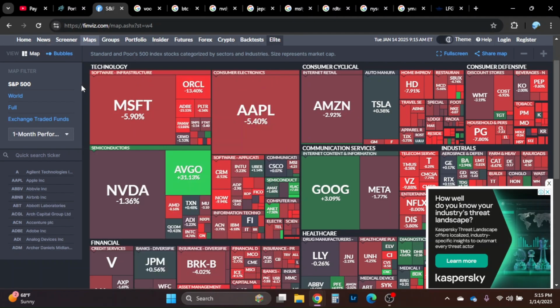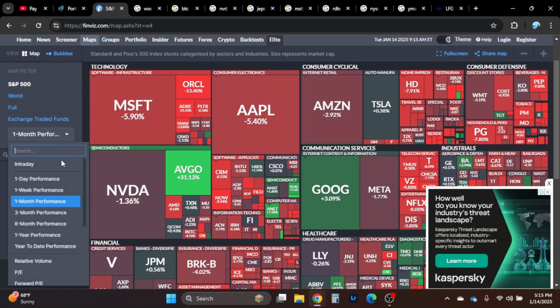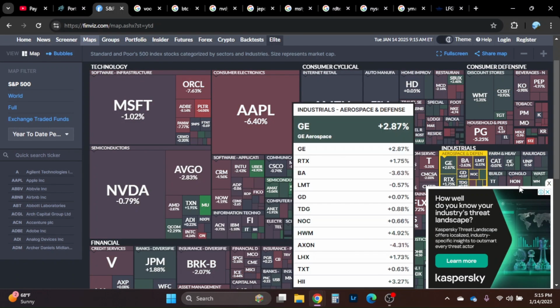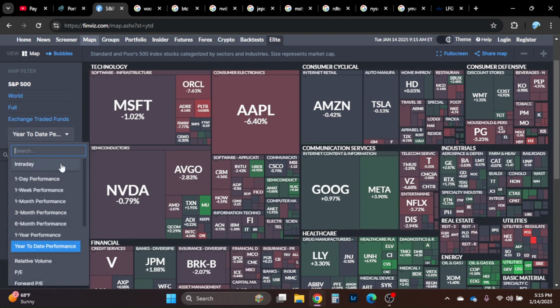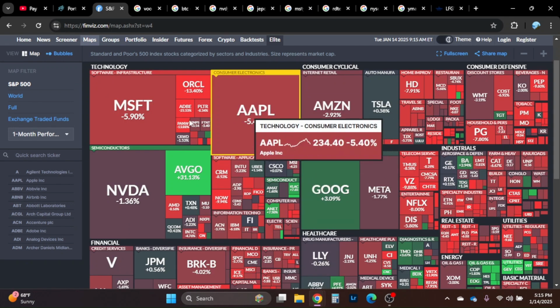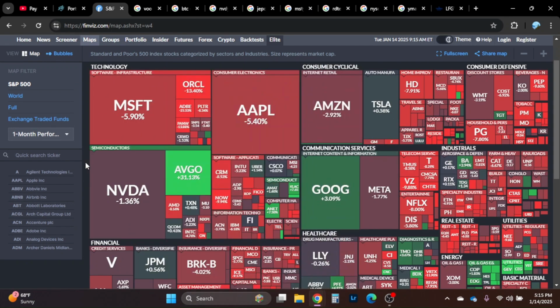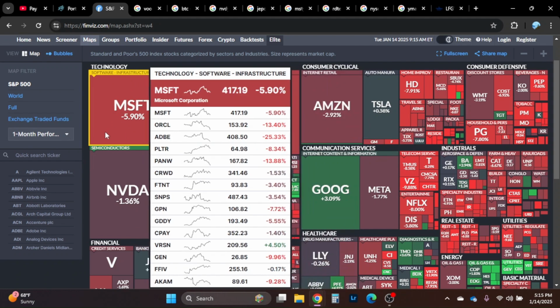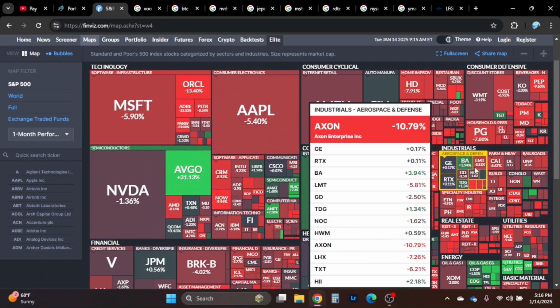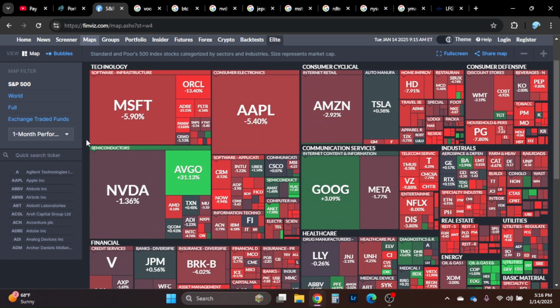I like this website here from FINRA. It's an S&P heat map, and you can pretty much play around with the dates here. And what I like to do sometimes is towards the middle of the year, I like to look at year-to-date performance. Obviously, we just started 2025, so we're just going to go ahead and look at the past month, and you'll notice that there's a lot of red here on the S&P, right? Microsoft is down 5%, Nvidia is down 1%, Apple's down 5%, so on and so forth. You guys can check it out for yourselves.